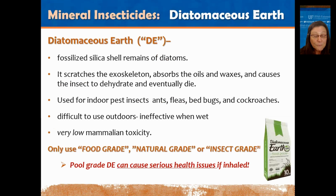Now, moving on to mineral insecticides. So we're going to first talk about diatomaceous earth, or DE. So DE is basically the fossilized silica shell remains of diatoms. So it's really old dead algae skeletons. So what it does is DE scratches that exoskeleton and absorbs the water protecting oils and the waxes from that outer body of that insect. And that insect then loses essential water and it dehydrates and eventually dies.